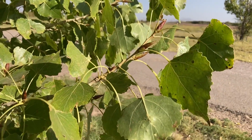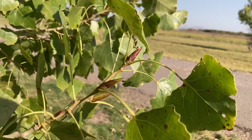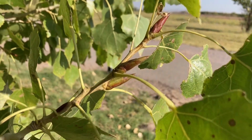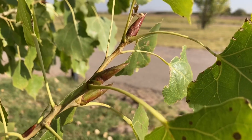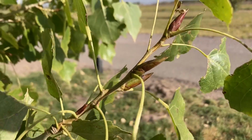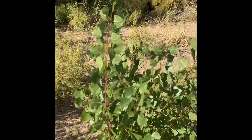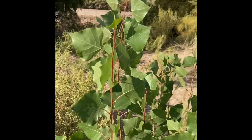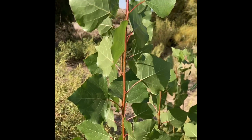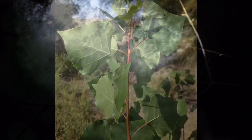Cottonwood has triangular leaves with flattened petioles, which allow the leaves to flap and rustle in the wind, similar to what you see with aspen, and the buds are quite large. Here's a younger plant that established, and the leaves are simple and alternate. You can see this is an immature stem. The very small seeds for this plant have white cotton-like hair, which aid in dispersal.